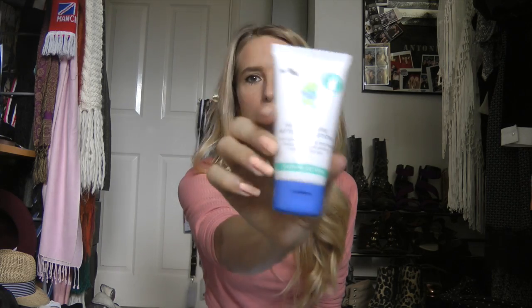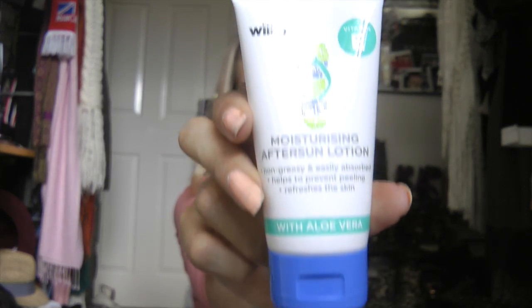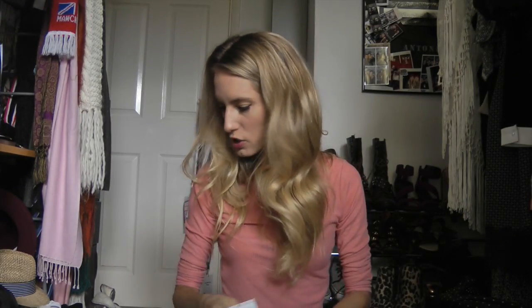Wilko, most towns have a Wilko these days, a really affordable, cheap shop. And they do some really great moisturising after sun lotion, and it comes in a handy little size, so add that to your bag. They also do miniatures of most things like shower gel too.